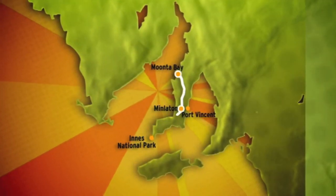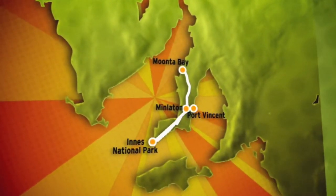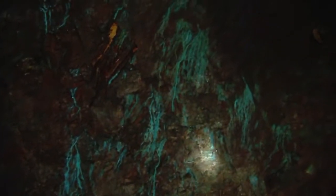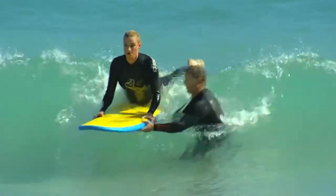Nowhere's very far on the Yorke Peninsula. From Moonta Bay, we'll head down to Millerton, on to the Innes National Park and back up to Port Vincent. On the way, we'll see the streaky walls and stalactites of a Cornish copper mine, meet and eat some of Australia's most highly prized oysters and surf with Squizzy Taylor.